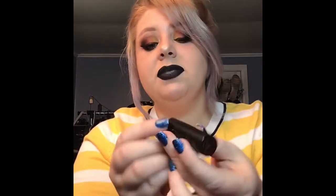This one, my Anastasia lipstick in soft pink.